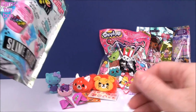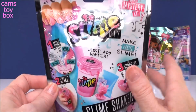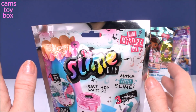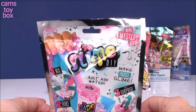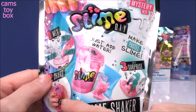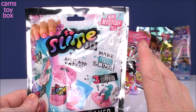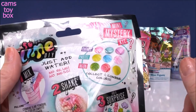Oh my gosh, I opened a couple of these in a previous video and they were super fun. I had one fail and one really good one. So I'm hoping that I kind of learned how to do it and I do it right today, because we're going to do a slime DIY blind bag. Comes with a little slime shaker. You get all the different ingredients, you shake it, you let it sit for like 30 seconds, and then you also get a surprise with it, and it's supposed to be really super cool slime.